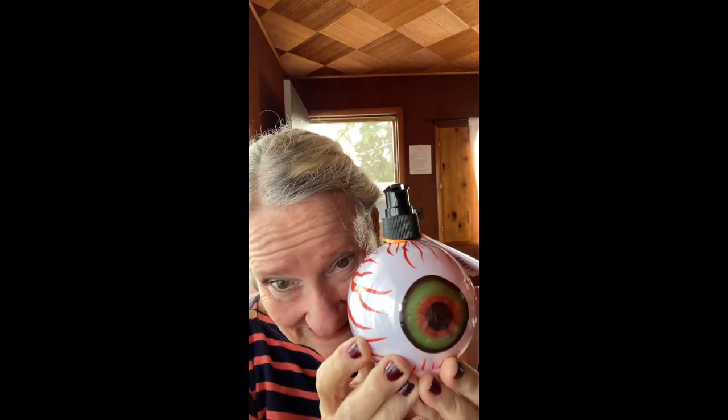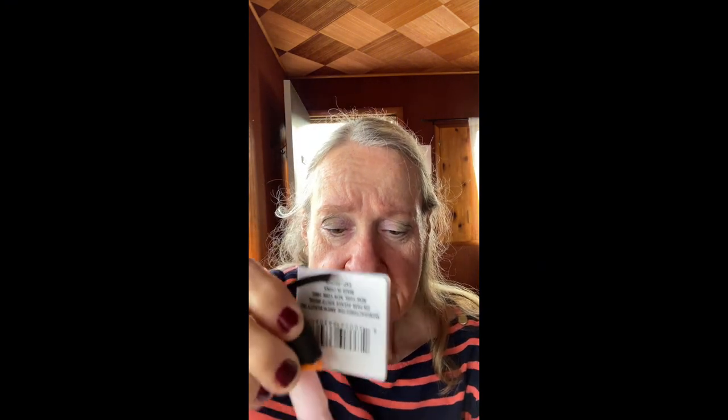$1.25. Next, how about this little cute eyeball for Halloween? Is that the bomb? And it's supposed to be, let me see, sweet cherry scented. So this is a hand soap. Let's double check and make sure. Ooh, it's looking pink. Looking like cherry. Does it smell like cherry? We will find out. Oh, yes. There's cherry. That's a sweet cherry scent. I'm not going to soap myself, but I did get to smell it. Yeah, nice. Eyeballs in the bathroom.